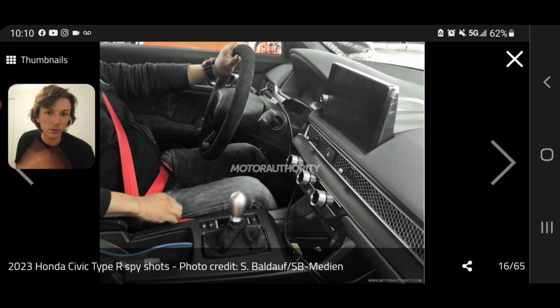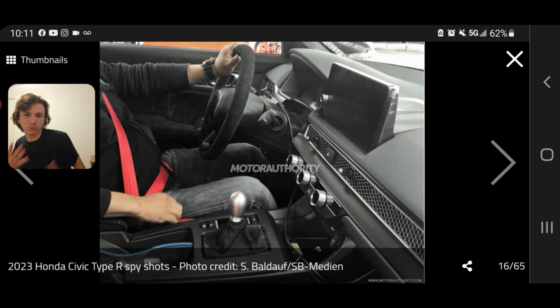You can see, though, the wheel is Alcantara, and they do have the red seat belts. I don't see the seats yet. I'm not sure if they're going to have a pic of that. We'll see in the next coming pictures if they do. You got the beautiful touchscreen, and overall, I think it's a very classy interior. It's a lot more mature than the 10th gen. It's more like the Honda Accord, and kind of more classy.